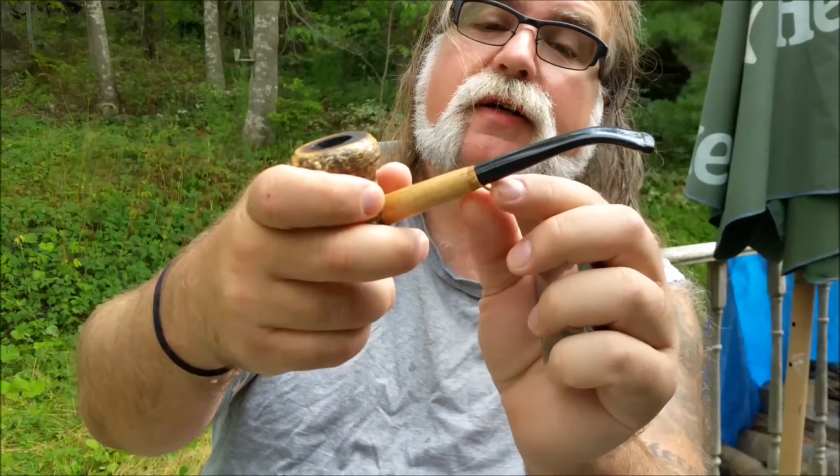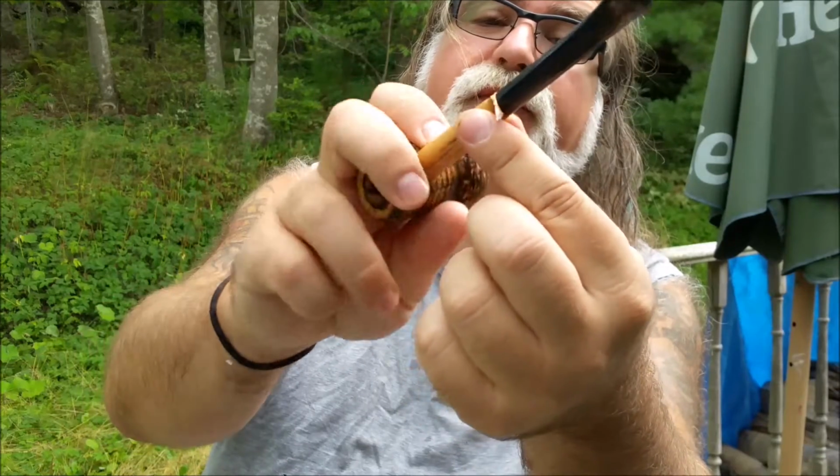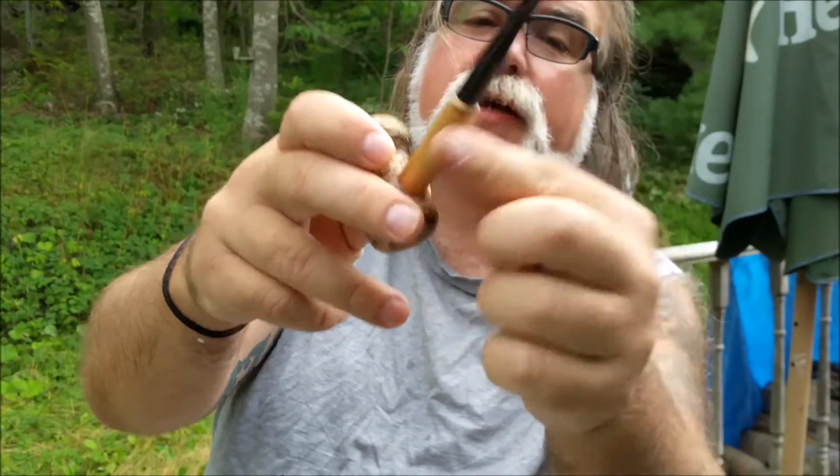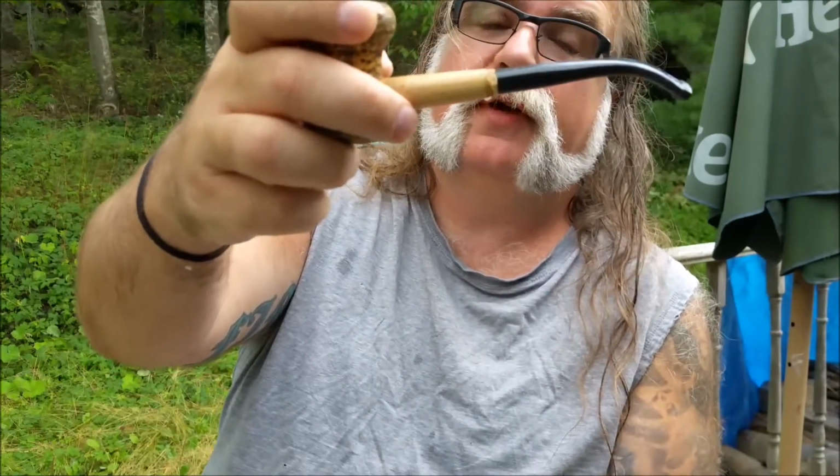Yeah, got a replacement stem because I chew right through them. It's kind of flanged out here a bit. It's not fitting very well, so I stuck a little piece of paper in there for a shim. There's other ways to do it. Anyway, I'll probably have to do this in a few pieces. I haven't lit it yet. I want to talk about it at the beginning, middle, and end, and see how consistent it is.